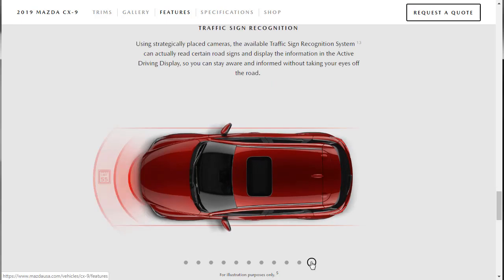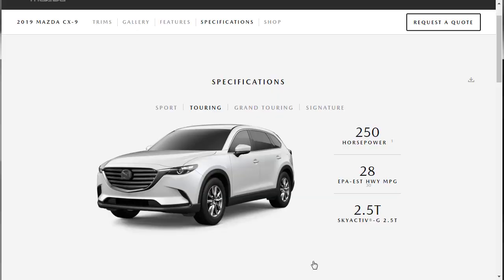And then you have traffic sign recognition. This feature is really, really cool, but it's an available feature. So there you go. There's only about 3 of these that's a standard feature. So all the cool stuff is going to be bundled into some other package that you'll certainly have to buy. Maybe we will, maybe we won't. We'll see. Okay, so we're going to check a few specifications here, and then we'll do our build and price.